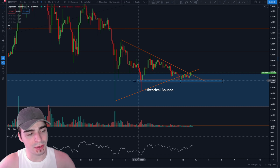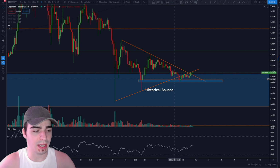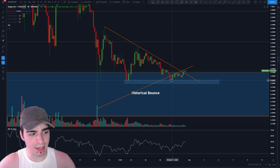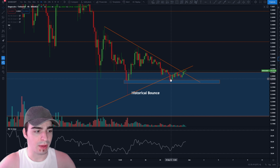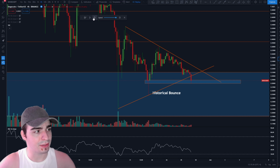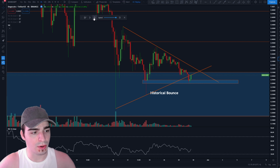Basically, we knew that buyers were coming in here around 28 cents, and that had to hold for us to have a bullish sentiment on Dogecoin in the future. And I basically said that the next few candles would tell us a lot more. I made that video when we were back here, and you can see the next few candles were bullish, right?